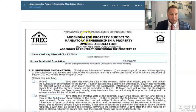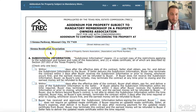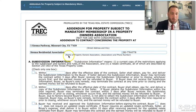All right, so first one I'm going to cover is the addendum for property subject to mandatory membership in a property owners association. So in Sienna, we have two now. They work together as one, but we have Sienna Residential Association, which is the original 7 villages, and the second one is Sienna Community Association, which is Sawmill Lake and everything that came after Sawmill Lake, which is Sienna Oaks.